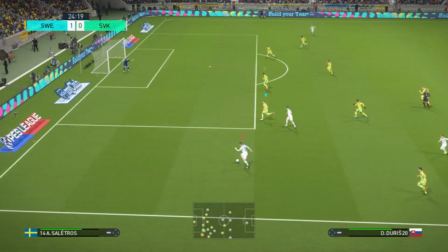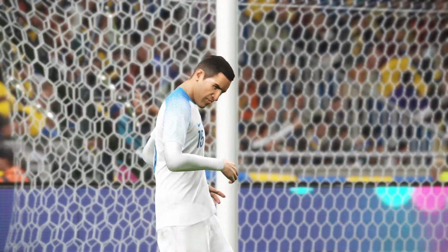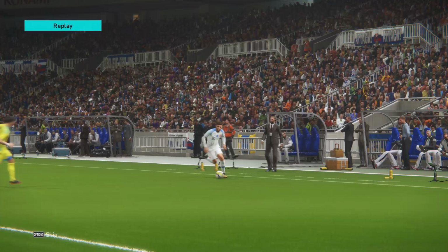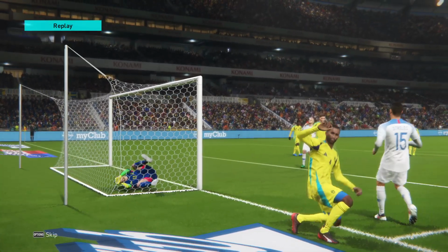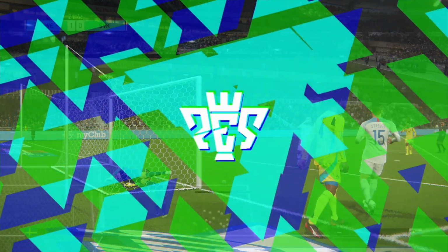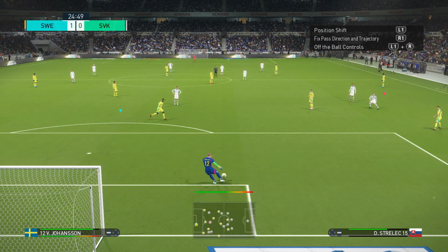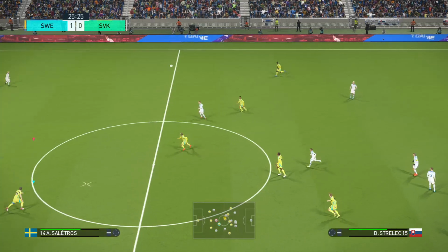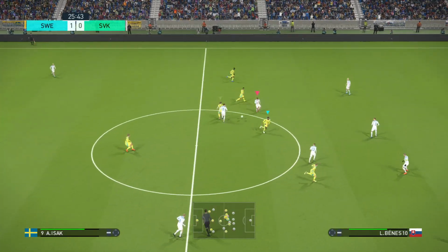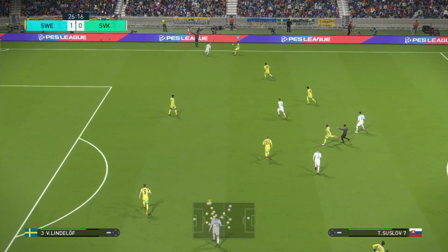He's got away. Wonderful quick feet. Can he finish? Just off target. Yeah, he may have snatched at that a bit, even though it was quite close. Good challenge, he just stood firm. Gone for a throw-in.